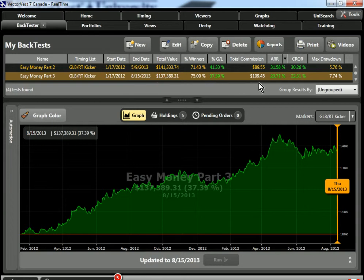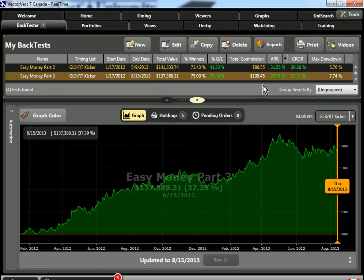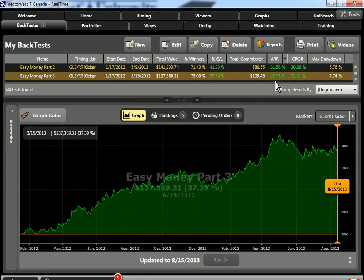Our commissions have gone up by $20, so we've had 2 more trades in there. And that 37% over the year and a half gives us an annual rate of return of 23.7%. And while the drawdown has slightly increased, still very manageable at 7.75%.